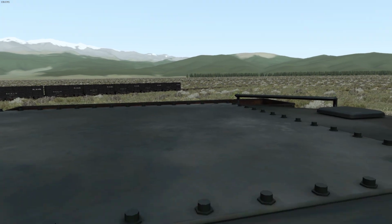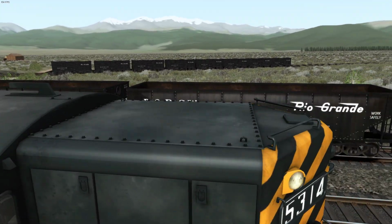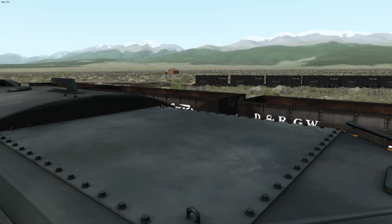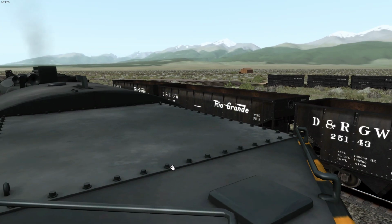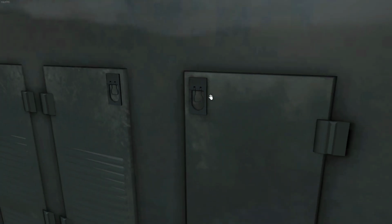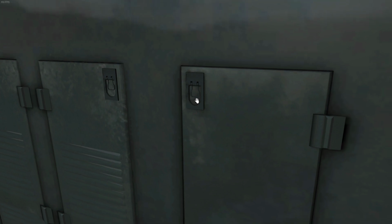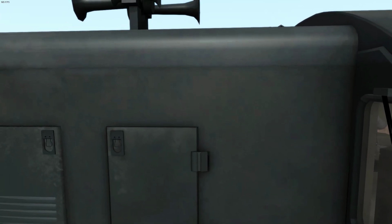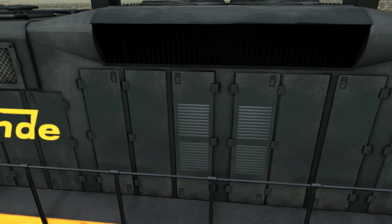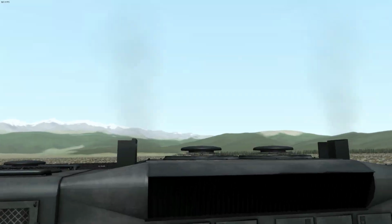It actually is a step further than what we typically see from somebody like DTM, who doesn't even bother to model these rivets and bolts and panels. These panels are actual 3D objects. These hinges are a 3D object. These latches are 3D objects. Now the hinges are by no means an advanced item, but they are a physical object rather than just being another 2D texture.